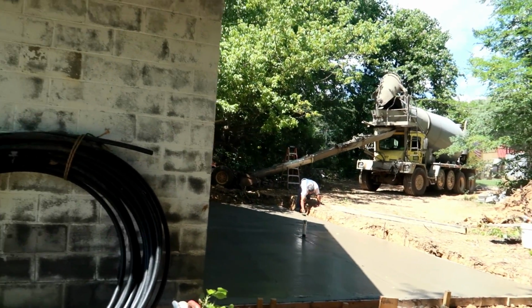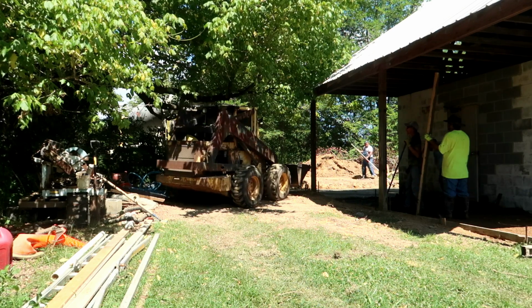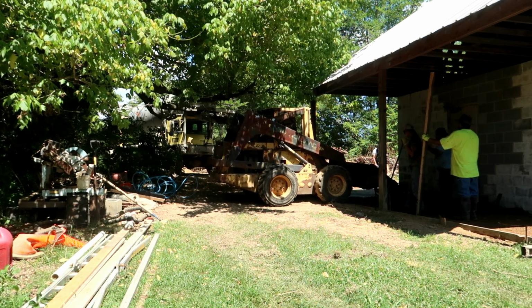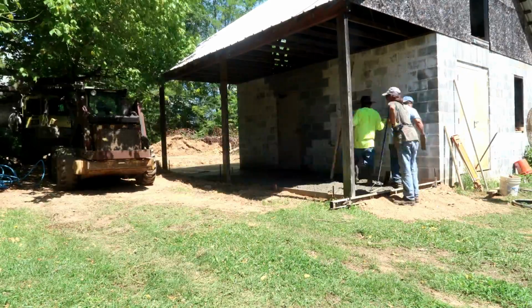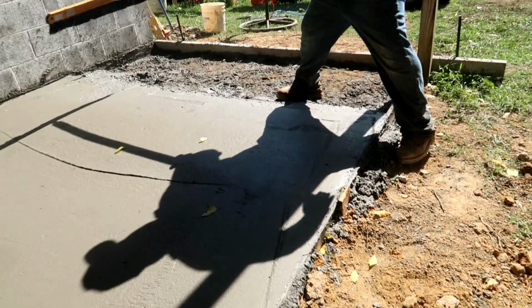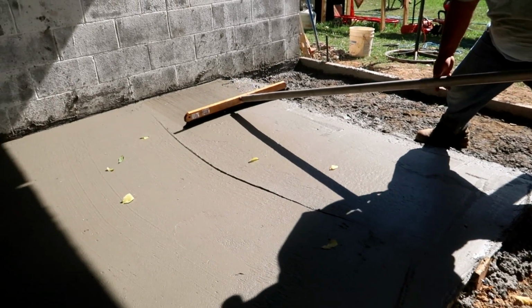Forward, we next moved into the overhang where our wash and pack station is going to be. Concrete was poured, there was just a little area where we were short on concrete, so we're gonna have to come back to that another time.